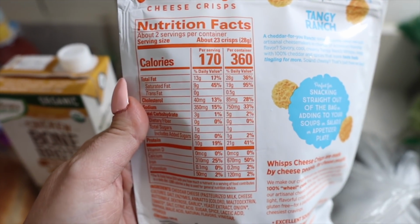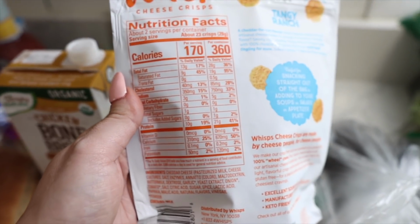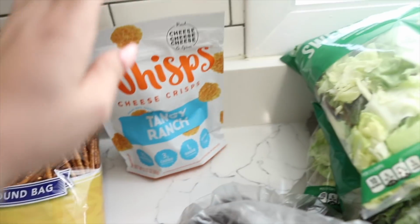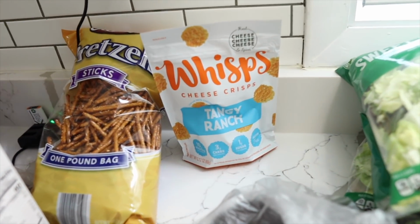I wouldn't even put that many, 23 crisps. I would only put 5 or 6 on there just to give a little crunch to my salad. So I did that. You could also use those as opposed to chips, crackers and stuff.